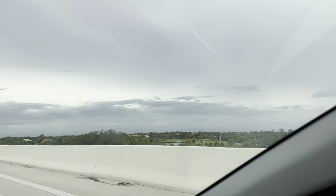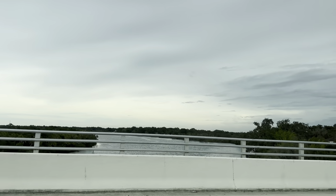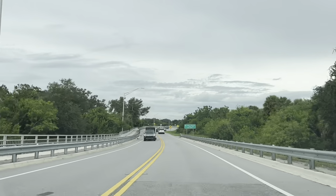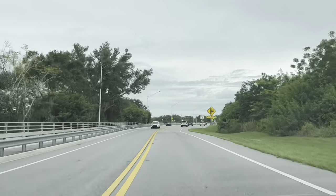So as you can see, guys, you have Waterleaf over here, which are waterfront golf course properties. Here's the river there, Little Manatee River. Streams from Manatee to the Little Manatee River. And then I'll turn around here at Upper Manatee River Road and go back to the park.